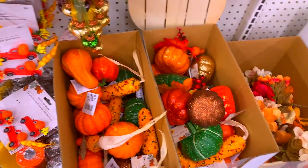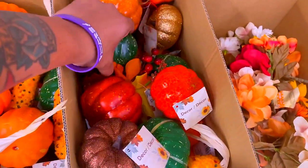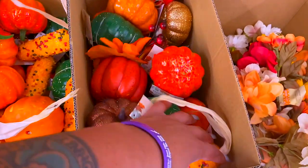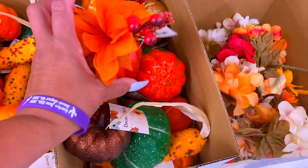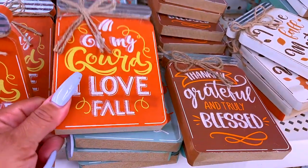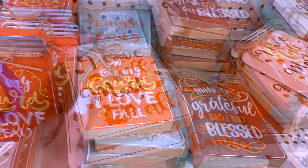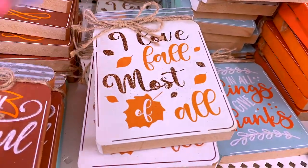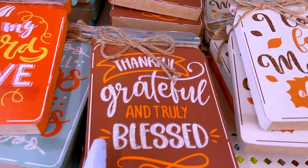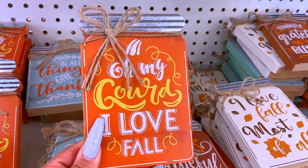But they still had different ones available, like squash and corns, which I thought were really pretty for display on your tables, especially because they were kind of like blinged out and sequins. These would definitely be pretty on any table. Or if you just want to be basic, check these cute little plaques that you can also hang or sit around. I'm not really sure how you can hang these, but I thought these were still cute, especially because of the fall colors. Thankful, grateful, and truly blessed.